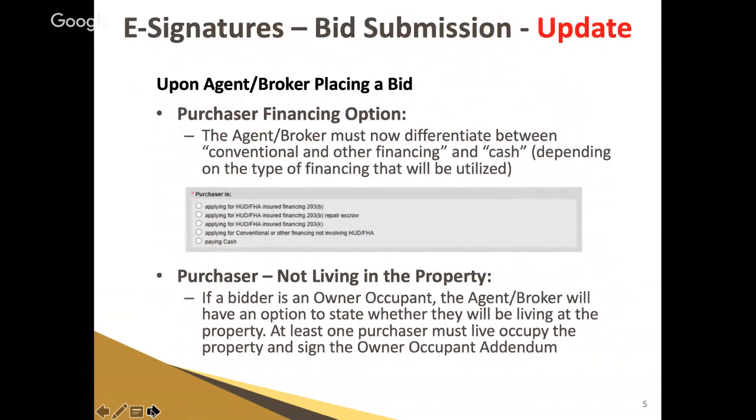Upon the agent or broker placing a bid, there's the purchaser financing option. The agent must now differentiate between conventional, other financing, and cash, depending on the type of financing that will be utilized. Also, purchaser not living in the property: if a bidder is an owner-occupant, the agent or broker will have an option to state whether they will be living in the property. At least one purchaser must occupy the property and sign the owner-occupant addendum.